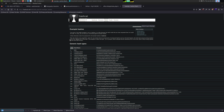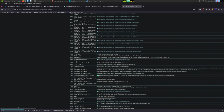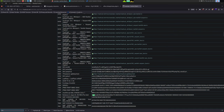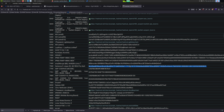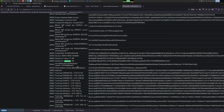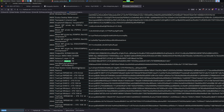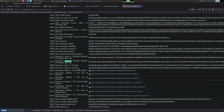So let's see. How's the quickest way to find this? Probably if I search for Kerberos. Let's see. So if we look at this, this is the most common one, the AS request pre-auth. I'm going to search ETYPE 18. And we have a TGS rep right here. And this is what we want, I believe. Maybe there's other ETYPE 18. So it's either a TGS or pre-auth. Let's see. I'm guessing it's going to be actually pre-authentication, encryption type 18.